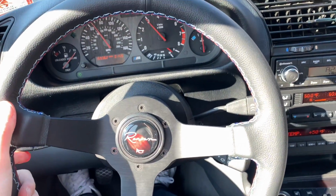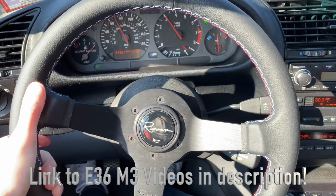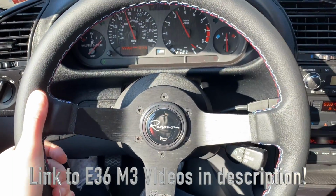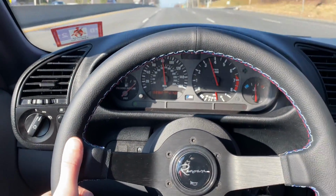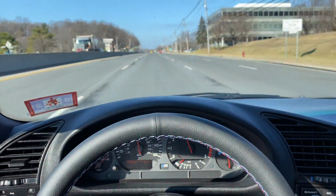My last time. Last ride in the car. I'm gonna miss this thing so much.